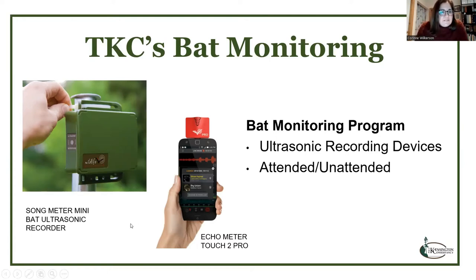The green one here, called the Song Meter Mini Bat Ultrasonic Recorder, is considered an unattended device. These are left in the field to record bat vocalizations over a period of time. So we can set these up, say, at the beginning of the season and leave them out there all season. We'll probably check on them here and there and make sure they're recording okay.